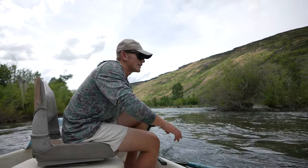I think we accomplished what we wanted on the fishing aspect of things. Thankfully, it's blowing us down. Rob's just chilling. I wonder how the brown drakes are. All right, tell me about everything that happened before this. Well, we caught a lot of fish on rubber legs. That's about it. A lot of good fish.